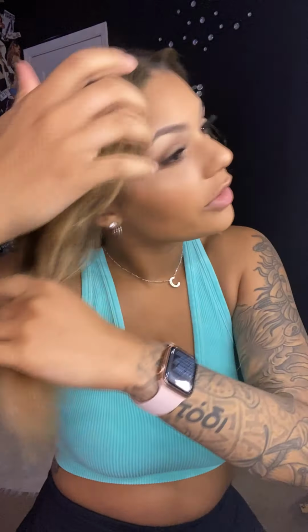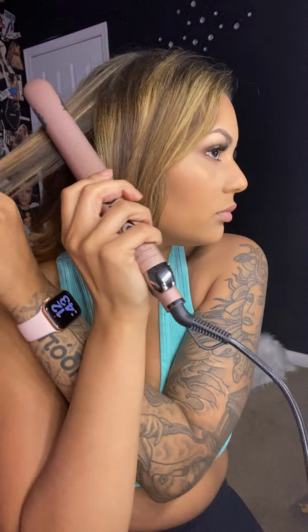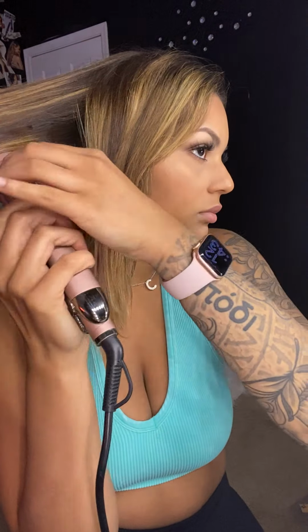And I really love curling my hair because I feel like it lasts. Like, I feel like when I straighten my hair, I wake up and my hair just looks kind of greasy. It just is weird. You want to click the button, but nothing changed because it has that little feature on it.